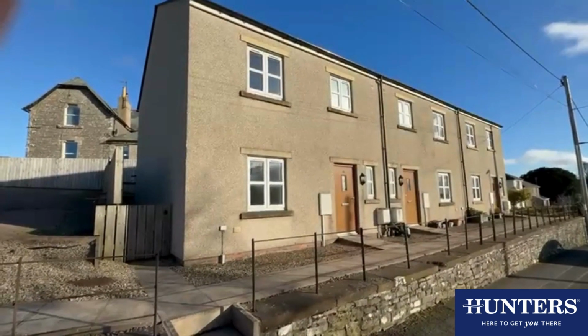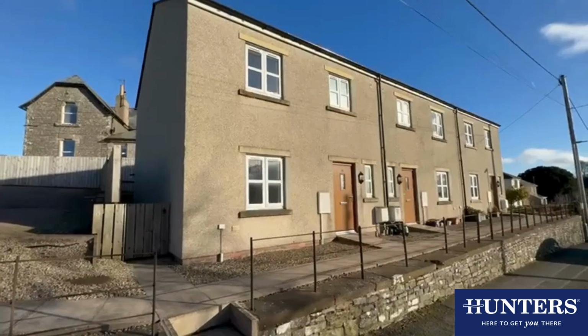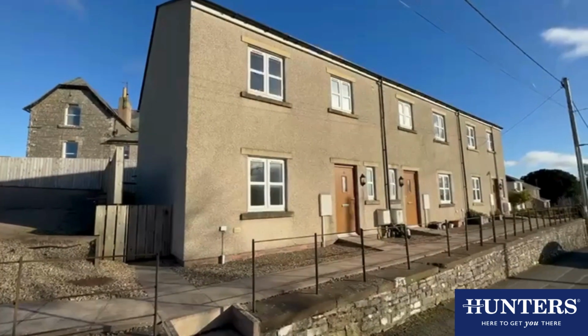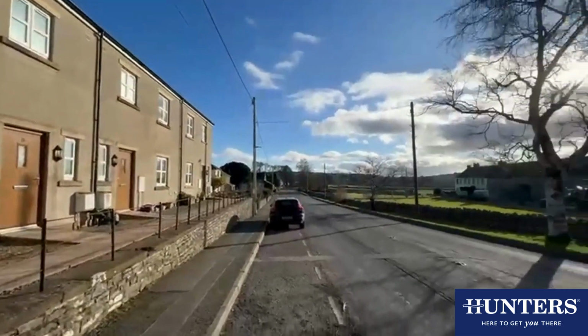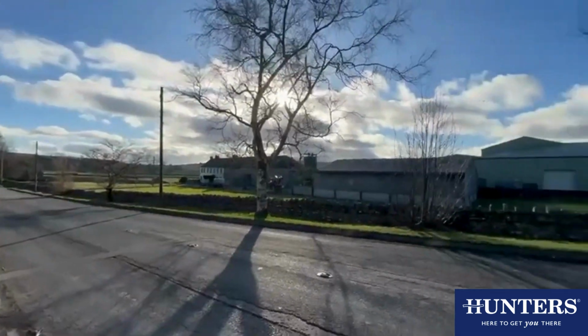Hello, we're at a three-bed end terraced house coming up for rental. Beautiful interior, built in 2017. I shall show you inside in a second. We're in Shap. You've got nice extended views.